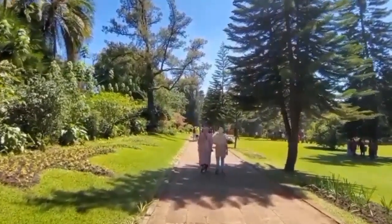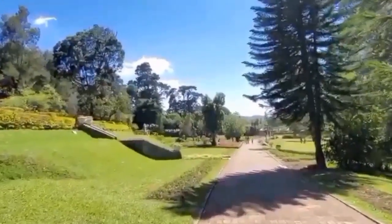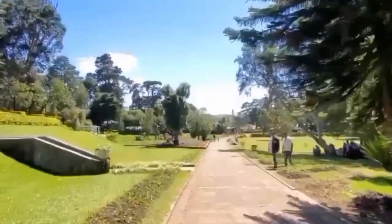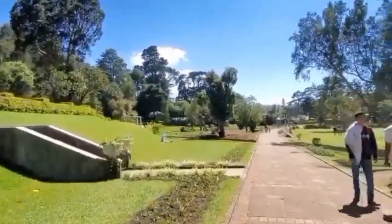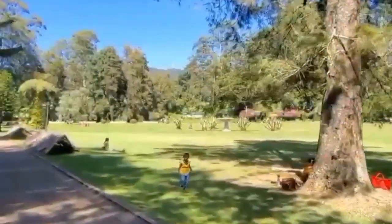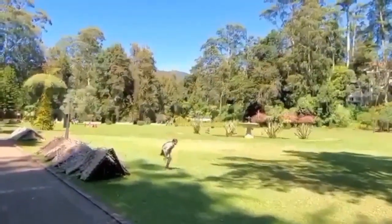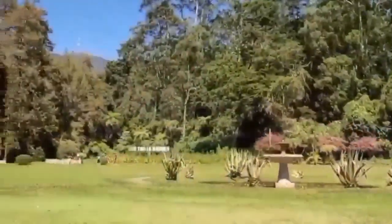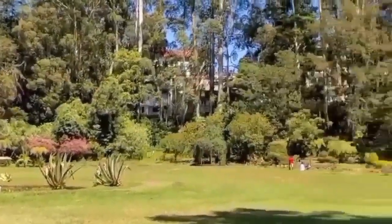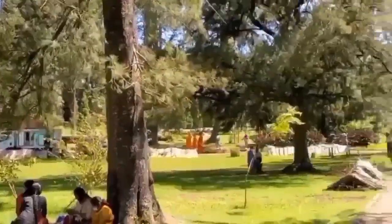The park is an ideal place for morning or evening walks, and if you need a quiet green oasis to relax in the city of Nuwara Eliya, this is just the perfect location for you. Hope you enjoy the rest of the tour.